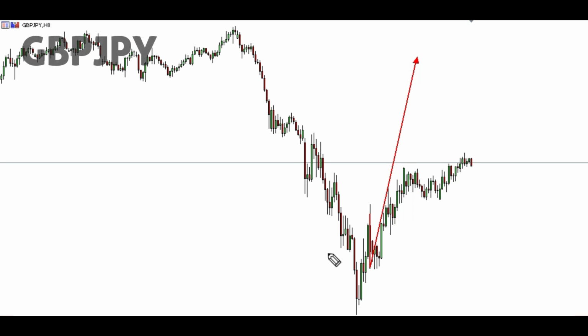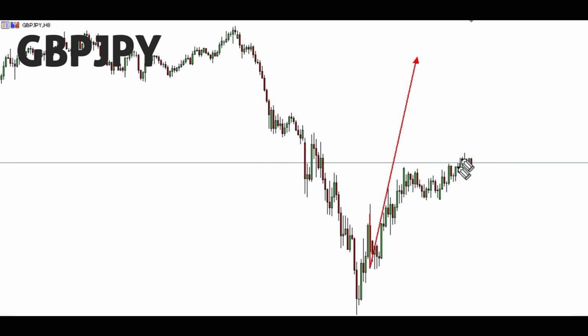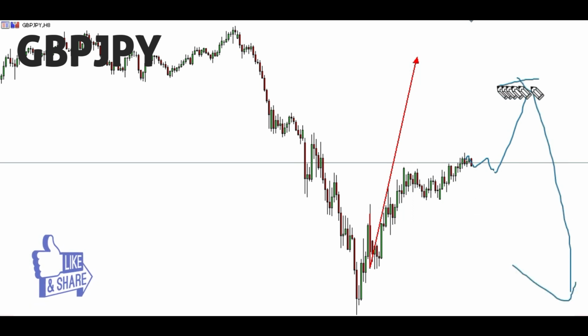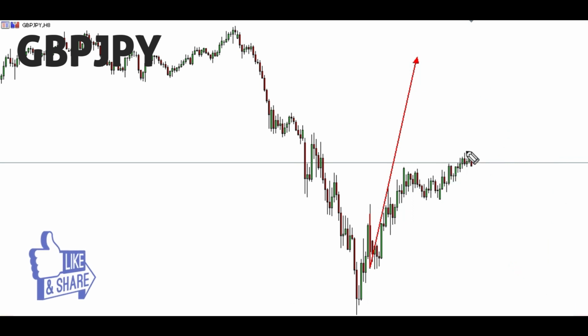GBP JPY. GBP JPY from this level, this pullback was forecasted, and then this up move. And then GBP JPY moved from here all the way until this level for 700 pips. So then this next week, we're expecting maybe a small correction here, then continue up. Then eventually after we reach up to this level, we may be looking for a down move here. That's possible for GBP JPY, but if you do not enter the setup from here, just wait for completion here, then go for the down move for GBP JPY.